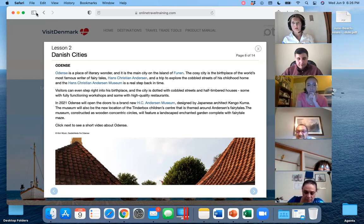In 2021, Odense will open the doors to a brand new H.C. Andersen Museum, designed by Japanese architect Kengo Kuma. The museum will also be the new location of the Tinderbox Children's Center that is themed around Andersen's fairy tales. The museum, constructed as wooden concentric circles, will feature a landscaped and enchanted garden complete with fairy tale maze. Click next to see the short video about Odense.